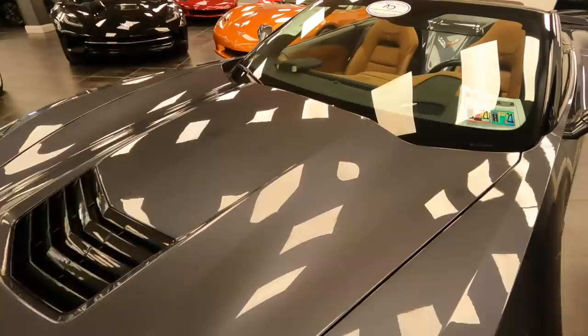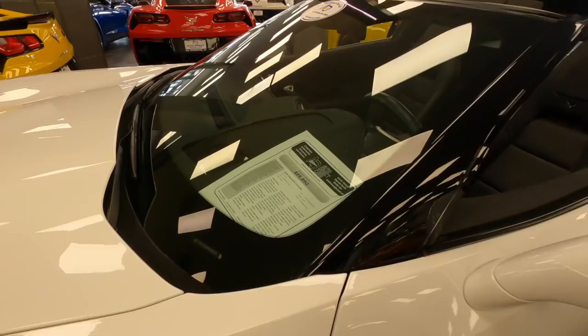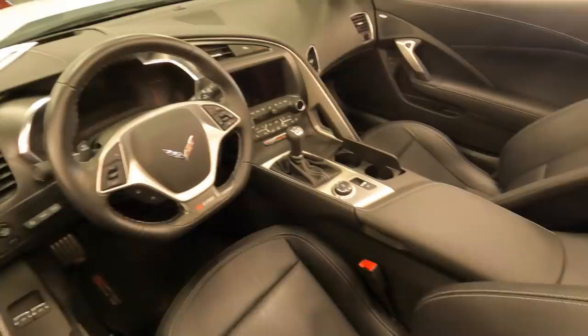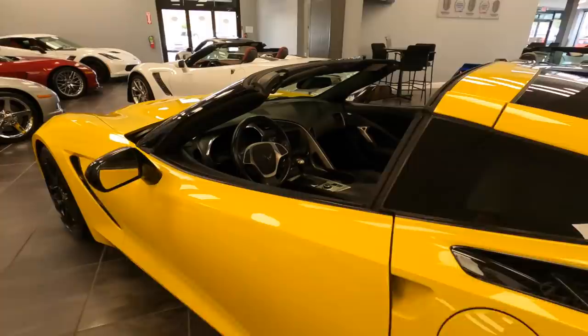Spin around, we'll stay in the C7 generation. Z06, polished wheels. This is a 2019 with 6,566 miles. So this is a 2LZ with a removable roof and manual transmission. Again, black on white, white with the black interior. You want some color? We've got the yellow with an automatic, and again, skinny body car.